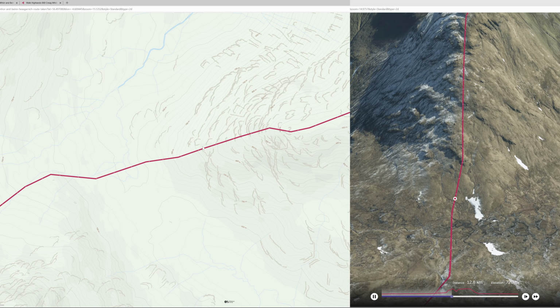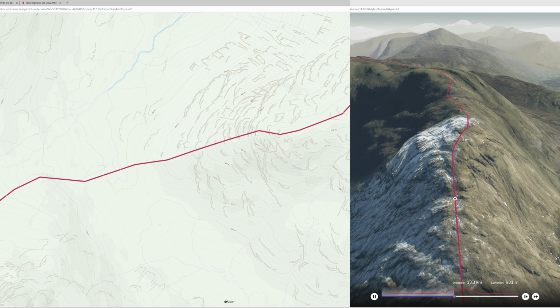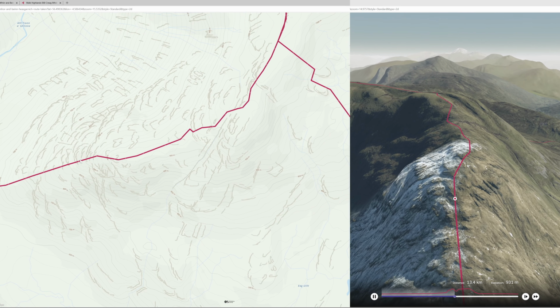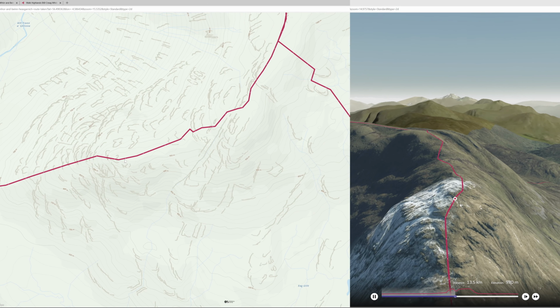The start of the path is quite vague, but you're aiming for a little cluster of rocks. Looks a little bit craggy, and you actually go up through the middle of that. And once you get to that point, the path is very clear. The path actually zigzags up this face a lot more than what I'm showing here. It's a clear path that you can follow, and you make your way up until you get to the first top.